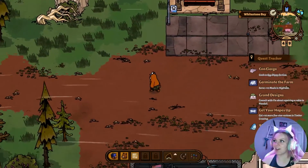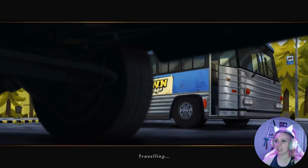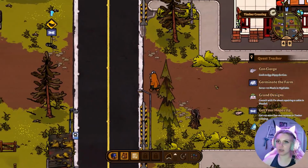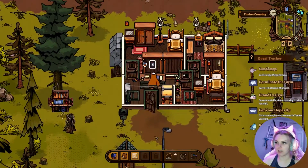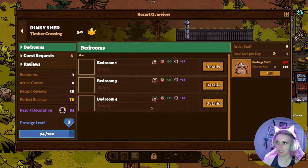Okay, we got our first employee, guys. This is pretty awesome. So let's go craft that, and I think getting him here in Timber Crossing will be the best. It's easiest to keep people coming in and out of, just because the requirements of it are pretty easy. So yeah, I think Timber Crossing is a good place to have him start. Unfortunately, his cart is a -15 to decor, but I don't think that matters too much. Let's go ahead and get some guests in here.